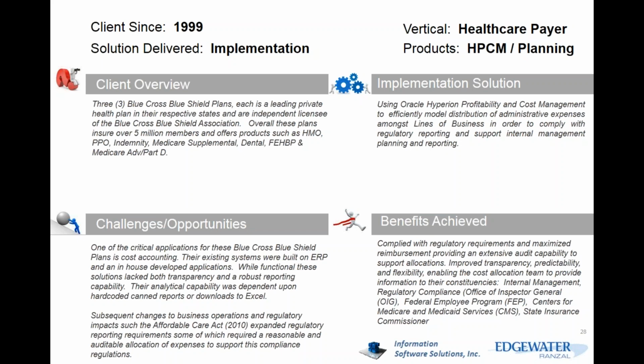That pushed them to make a decision on which direction to go: either continue to expand and add appendages onto their existing apps, or take a fresh new approach to their processes. What we were able to do is move them to Oracle Profitability Cost Management to model those processes out. We were successful in moving those models into the new tool, keeping the same methodology at the beginning and then adding on to what we needed afterwards.